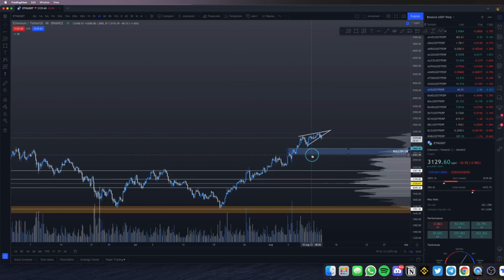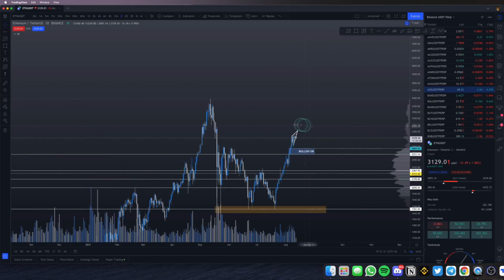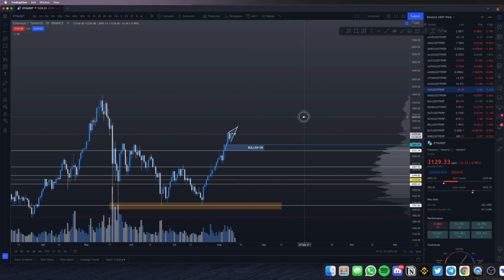And as for a second dollar cost average point, I'm going to go with about 2721. Now, am I saying that Ethereum is going to pull back to those prices? No, that's not what I'm saying. I'm just saying that if Ethereum pulls back there, then it should be a pretty decent area to enter at.